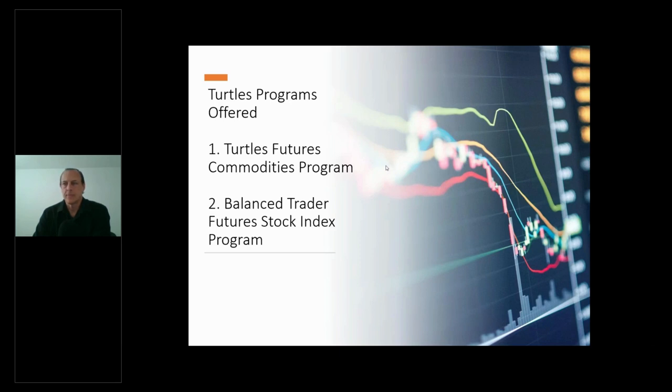It only trades stock indexes. We decided not to trade the Russell. We tested it and it just didn't test well for us. I'm not sure why. I guess it's a little different because of the underlying markets within it, but the Dow, the S&P and the NASDAQ have all done very well with us.